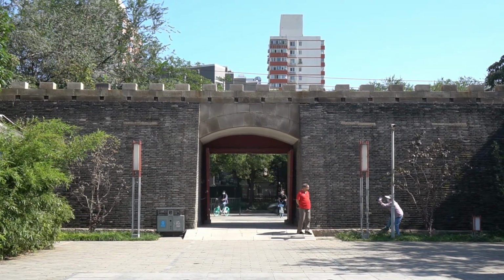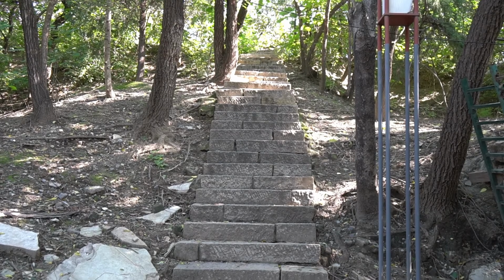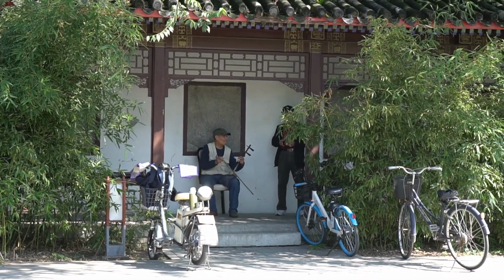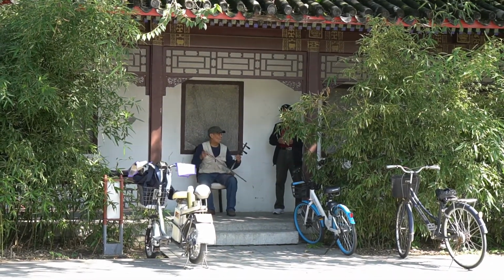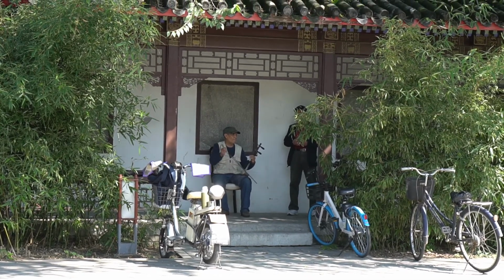The wall here is relatively intact, and you can climb onto the wall for a higher view. Or listen to that old man playing erhu, a traditional instrument in China.